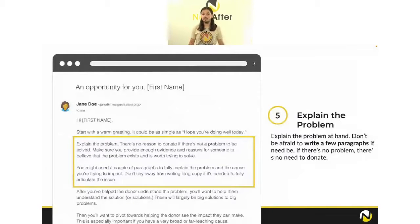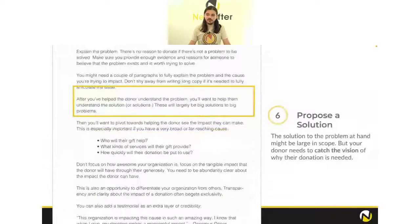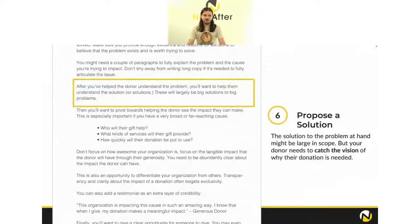And you probably need more than a sentence to articulate what the problem is. What's kind of at the core of why your organization exists? Who are you trying to serve? What's the problem you see in the world? You might even need a few paragraphs to articulate what the problem is. And once you've done so, you can then move into number 6, which is proposing a solution.